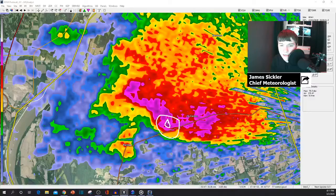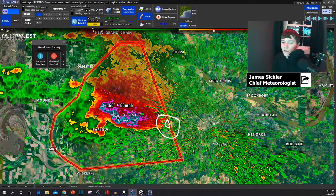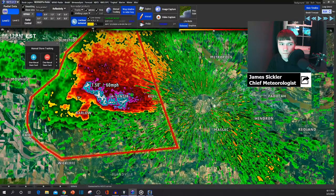Let's actually put up POSH, which is probability of hail size. And again, where the white is, it can be a larger size hail. So I'm actually going to go back to WSV3 and get rid of that. I'm going to do the probability of severe hail. Let's go back to that on WSV3.